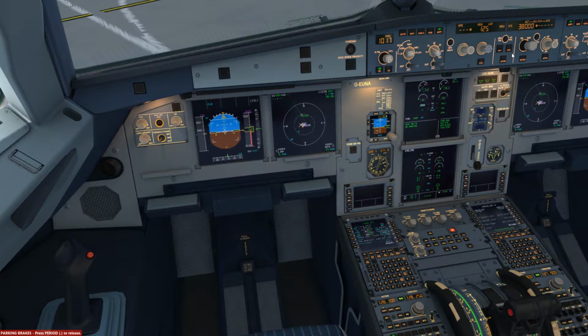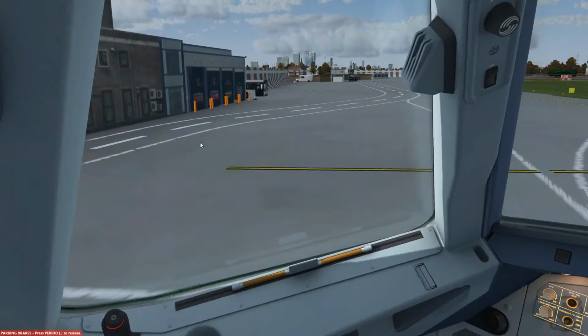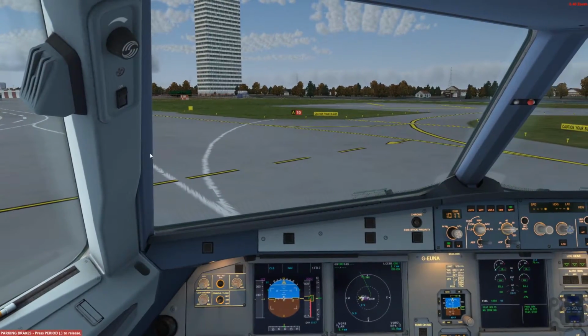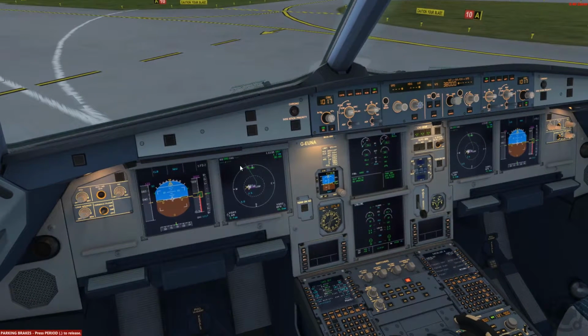I think I need to go like, there we go. Like that to make sure everything is good. We're just waiting for the plane to start up engine number 1. I don't think we can actually see engine number 1. Nope. Engine 1 is stabilized. Awesome. Now we wait.